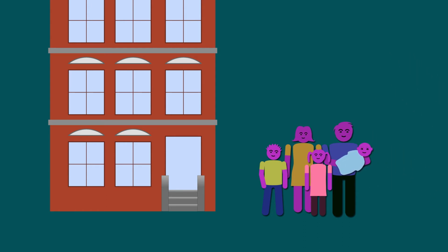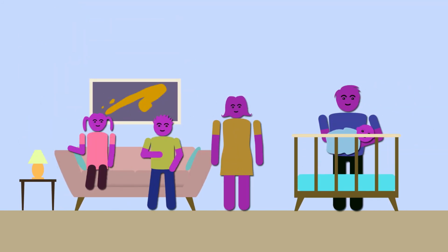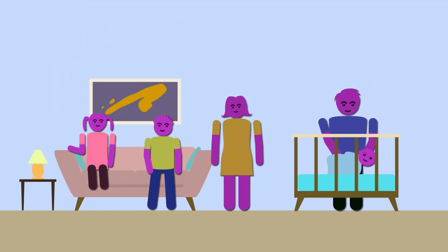Project-based housing assistance recipients don't have a case advisor. Instead, the property owner or manager handles logistics. Wait lists for project-based housing tend to be shorter, but low-income housing in both programs is in short supply.